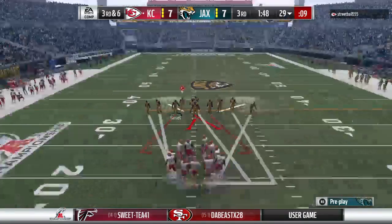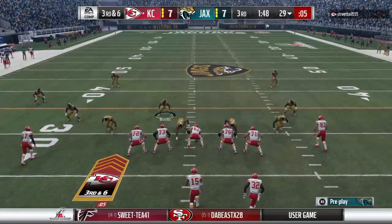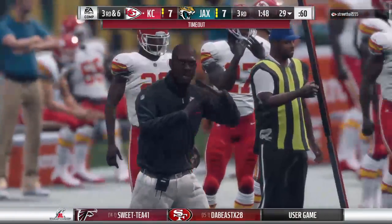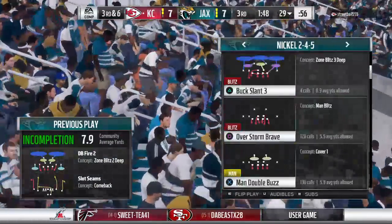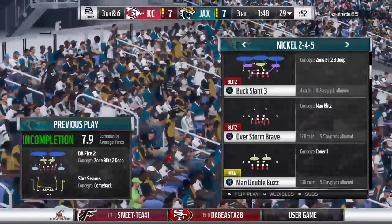And on third down, a nickel formation here defensively. Now with the play clock down to 2, we're going to get a timeout here. It's just their first, so 2 remaining as they burn one here in this third quarter.